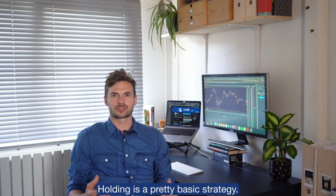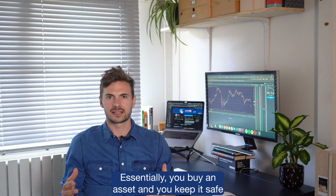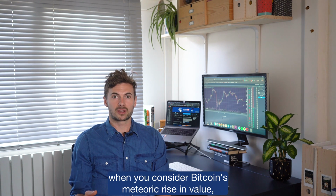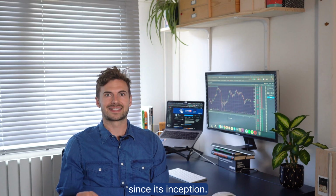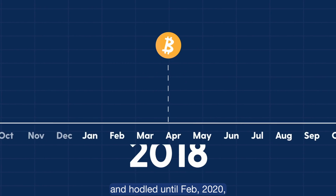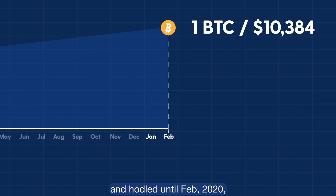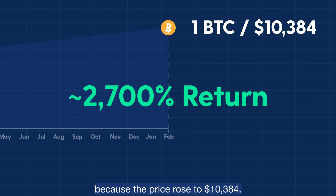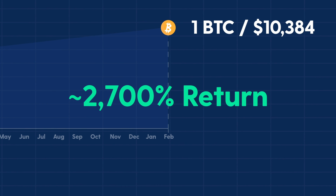HODLing is a pretty basic strategy. Essentially, you buy an asset and keep it safe for the long term. It's been effective for many when you consider Bitcoin's meteoric rise in value since its inception. For example, if you bought one Bitcoin for $374 in February 2016 and held it until February 2020, you'd have a return of almost 2,700% because the price rose to $10,384.